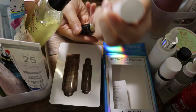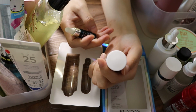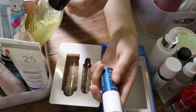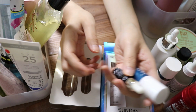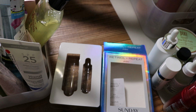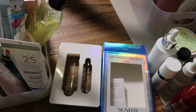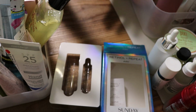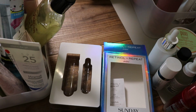Let's see what this is. I don't really remember what these are. This one is the high dose retinoid serum. Sounds cool. And this is their very famous Luna oil, the blue oil. I think I can just directly put this into my daily makeup bin to start using it, since probably the only retinol serum I have, other than this Sunday Riley one, is this. And this is almost full, but it won't take too long for me to finish.